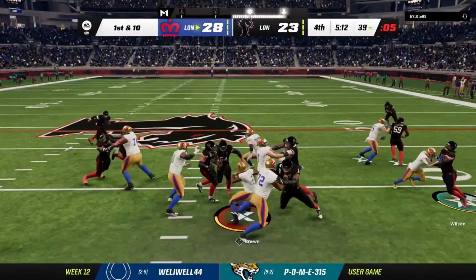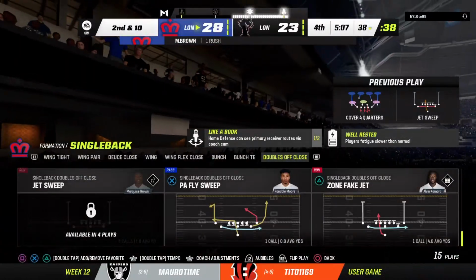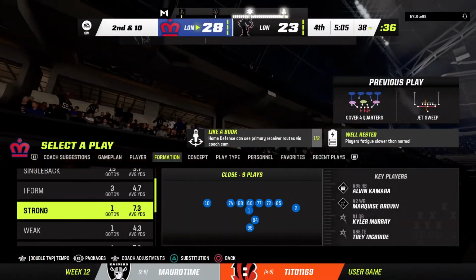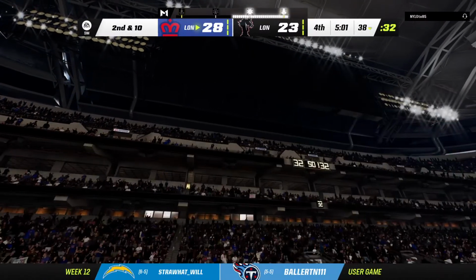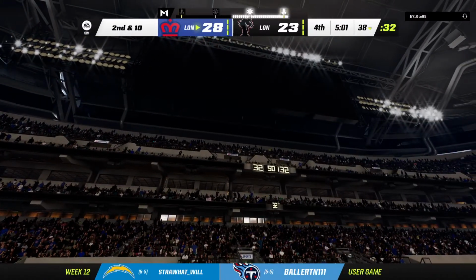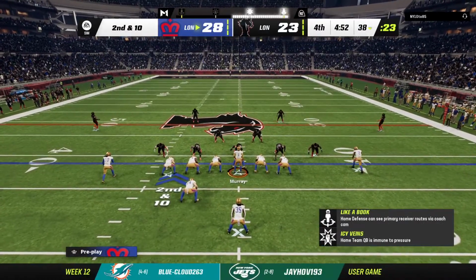They'll run the jet sweep with Brown. And he's going to be hemmed in and brought down right at the line of scrimmage. Brought down by Ed Oliver. Let's just make this one succinct. Nice job there. All 11 guys on defense diagnosing the jet sweep and putting it down.